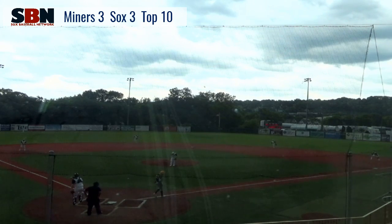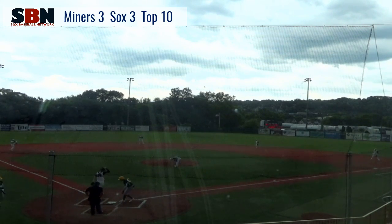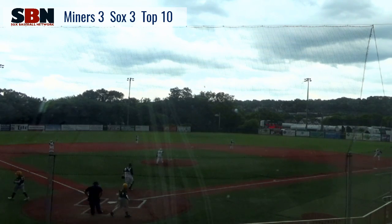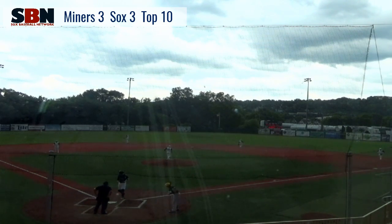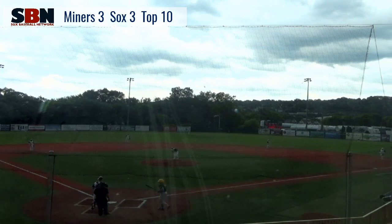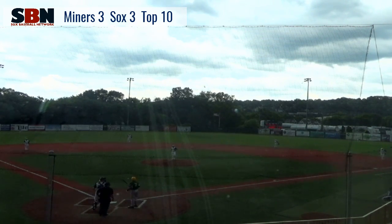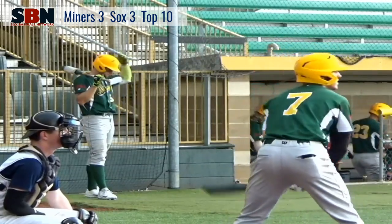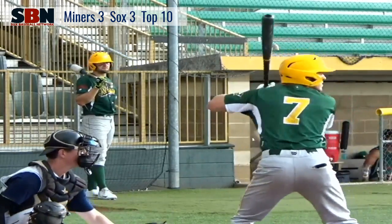Called strike three. Mitchell thought he had a ball. He was headed down to first, but that's Parks's first strikeout of the game. Nice ring up there by the home plate umpire. He's a little more into that one than he had some of the other ones. I think he's thinking about this weather right now, too.